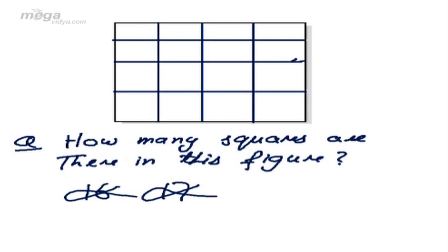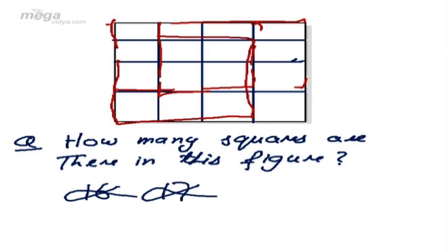16 inside and one big, 17. This is 18th. This is 19th. This is 20th. This is 21st. This is 22nd. This is 23rd. This is 24th. This is 25th. This is 26th. These were 2 by 2. Now there are 3 by 3 as well. This is 27. This is 28. This is 29. And this is finally 30th. 3 by 3.